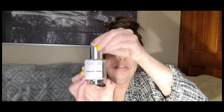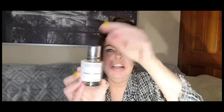First of all, you guys, I always love the cap. Magnetic, and I mean, just look how pretty this would be sitting on your counter. And go ahead and spray this right away. I can smell the grapefruit. Yes, oh, grapefruit, this is amazing.